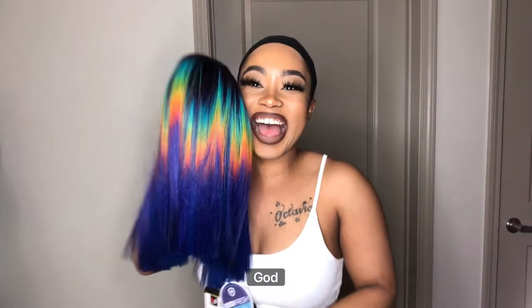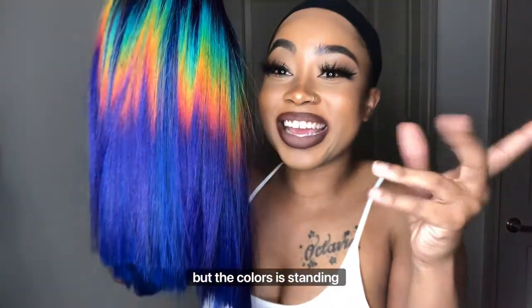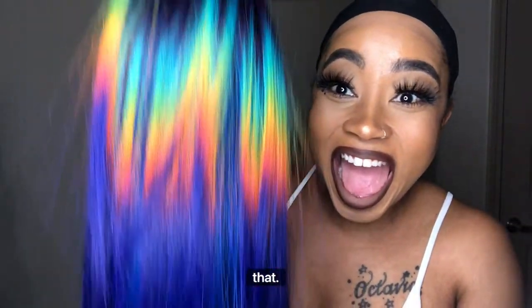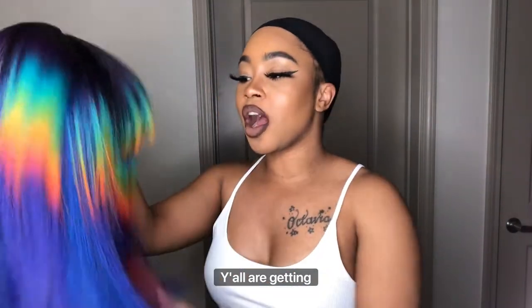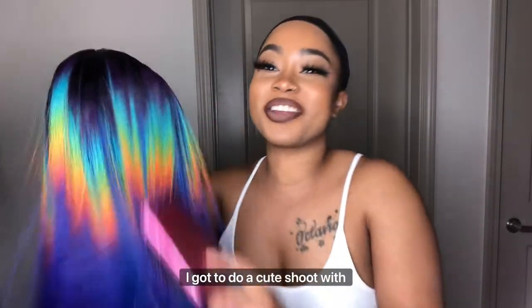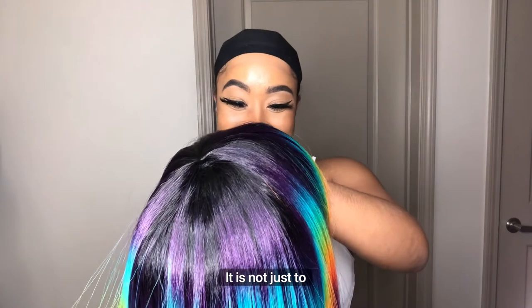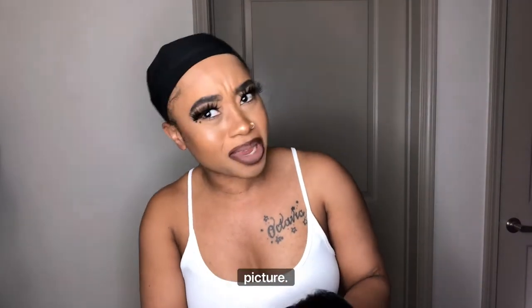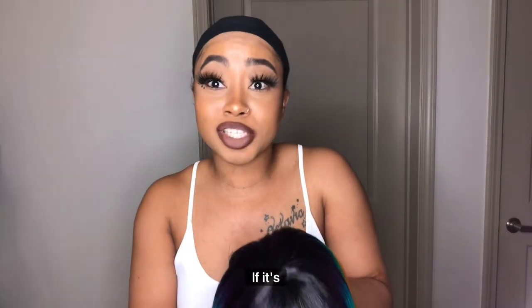Let me get my comb. Look at that color! Oh my God, it looks so good on here! It looked good in person, but the colors is standing out completely. Look at that! Y'all getting creative. I am proud of you, Bobbi BOSS. Y'all got the colors in there. Oh, y'all, I got to do a cute shoot with this one. This wig is not to be taken lightly. It is not just to be worn and not take a picture. You know me, I don't care what color that wig is. If it's new, I'm already going to take a picture anyway.